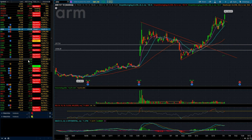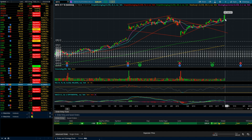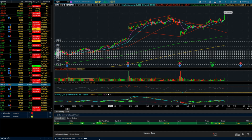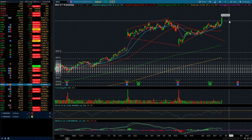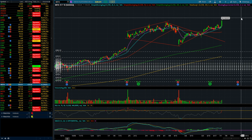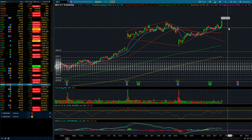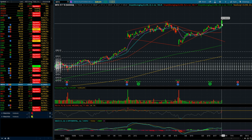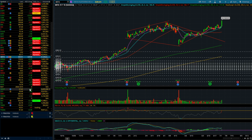But ARM looks good. Meta, this thing's a beast. Had a huge day on Friday on good volume on the daily. It's broken out. It's created all-time highs. I do see this thing continuing to move up, possibly 550, 553 area. Huge name. Obviously, big breakout here. I want to see some continuation tomorrow at open. We don't really have much else, those are pretty much the names I'm looking at.